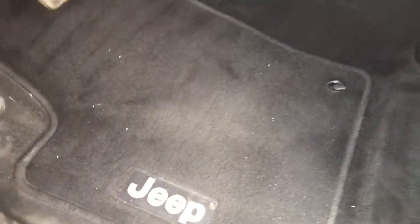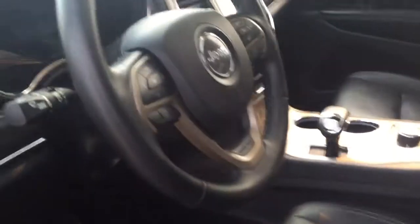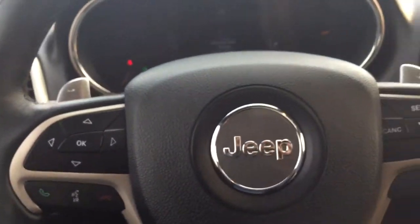Coming in on the driver's side floor here, we do have some nice Jeep carpeted floor mats there to keep everything neat and tidy. And then as we head over to that driver's seat, you do have your power adjustable driver's seat that is leather and heated and very comfortable. I'm just gonna hop inside and we'll keep looking around.